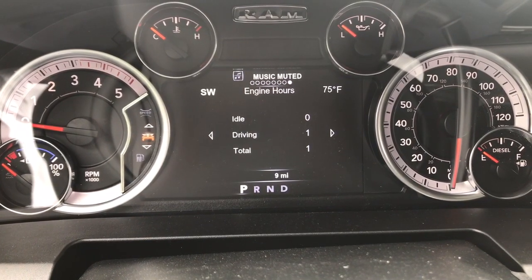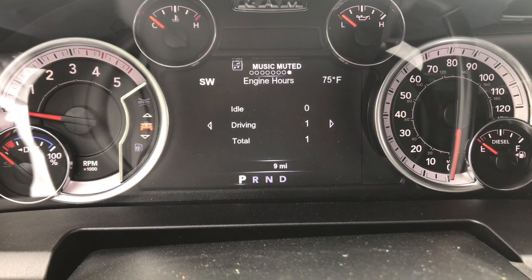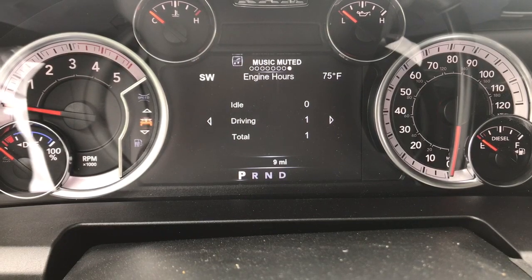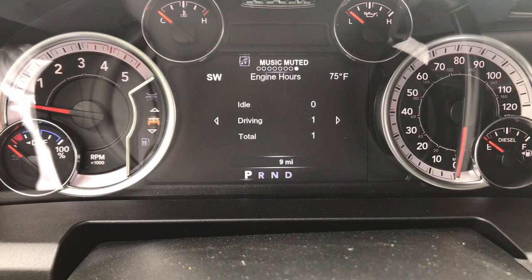So just real quickly, this truck has 9 miles on it. It's idled for 0 hours. Driven for 1. They've driven the truck 9 miles for 1 hour. Don't understand that, but thought I'd share that.